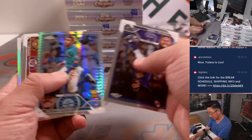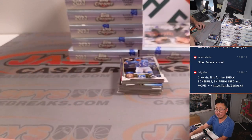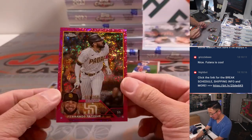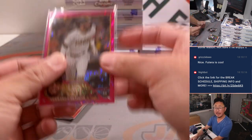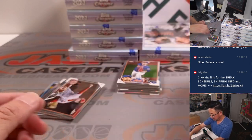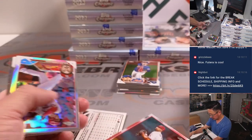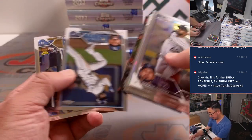Nice. Futera sold out? Nice. Thank you, Mike. Unfortunately, though, you're going to have to wait a while. Check the schedule. Check the break schedule that Nightbot just dropped, and I'll give you an idea of when you're going to be seeing that. There's Fernando Tatis Jr., 350. Card sliding around here.